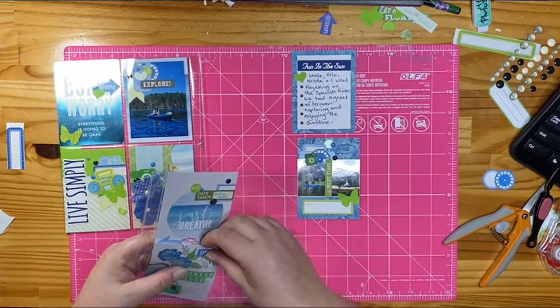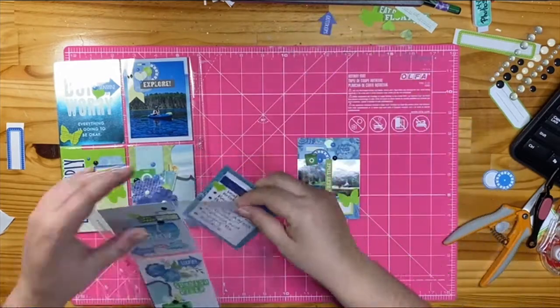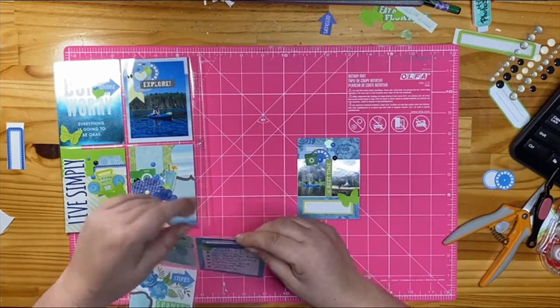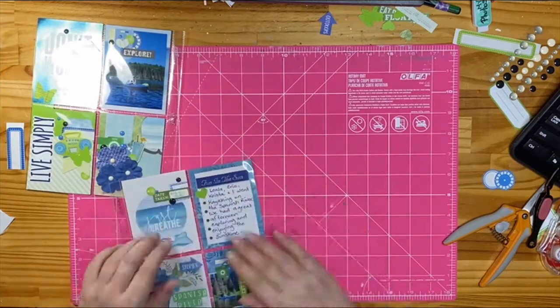But generally when I create a layout like this, I make each card its own little page. So it always has a cluster, it always has things that you would put on a normal page, I like to include on each one.